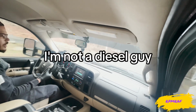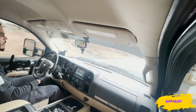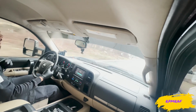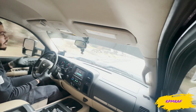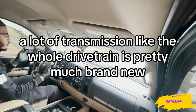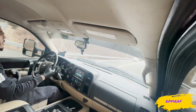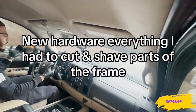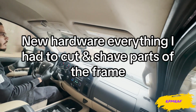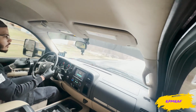I'm not a diesel guy. I don't really build diesel trucks. I know how to work on them. I'm not a fan of it, but this truck has a special place in my heart because I've been here for 2 months, and I've done a lot of custom fabrication and a lot of transmission work. The whole drivetrain on this truck is pretty much brand new. We put new axles in the front, new hardware, everything. I had to cut and shave parts of the frame to make sure the traction bars fit better, and it looks better.